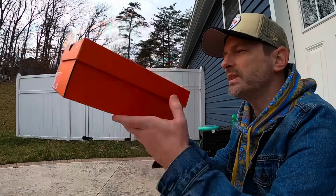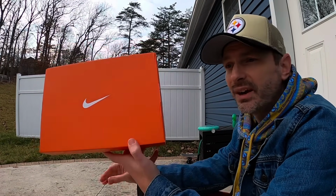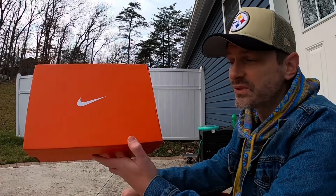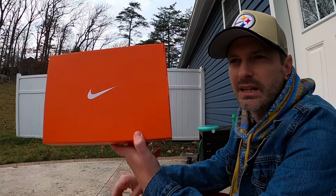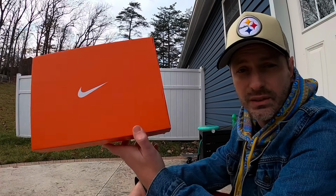As soon as I opened these up and my son saw them, he said, I want those shoes. I said, buddy, they're too big for you right now. And he said, well, save them for me. I want those shoes. I have a bunch of kids in my family. If it's not my own kids, then I have a bunch of nephews that live right up the street.